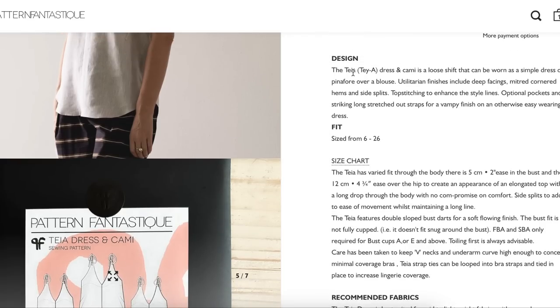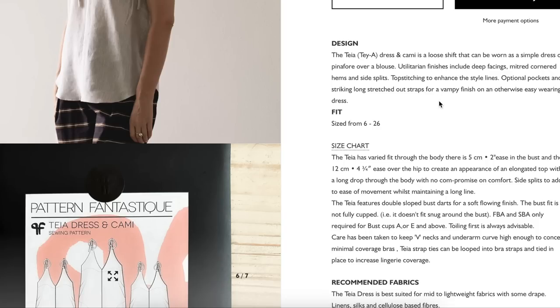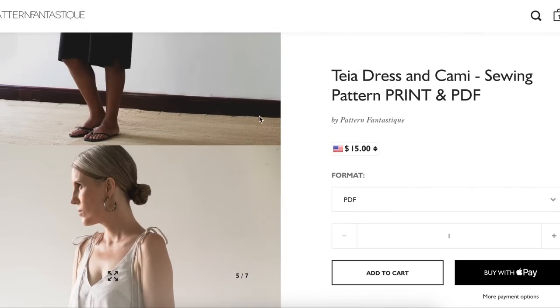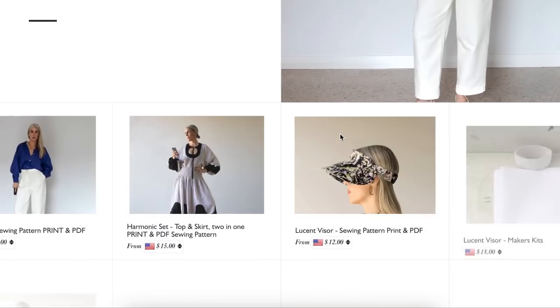It says Taya. That made it more confusing than not having that. Is a loose shift dress that can be worn as a simple dress or a pinafore over a blouse. Utilitarian features include deep facings, mitered cornered hems and side splits, top stitching to enhance style lines, optional pockets, and striking long stretched out straps for a vampy finish on an otherwise easy wearing dress. So it's simple, but a little bit elevated. I get that. I wish so many of these weren't in black. Black is just so hard to photograph. I'm sure she knows that.